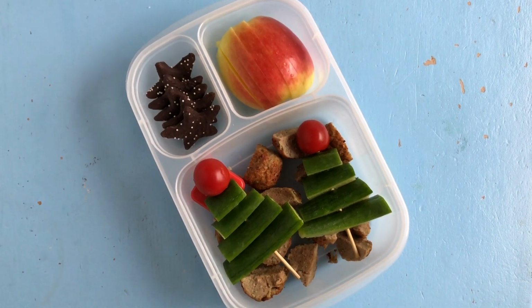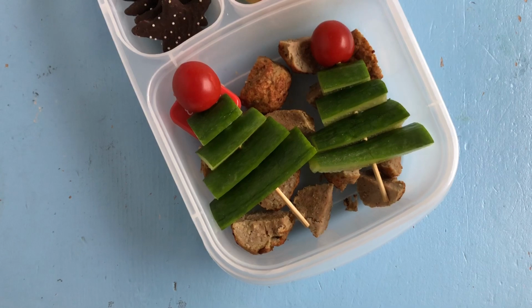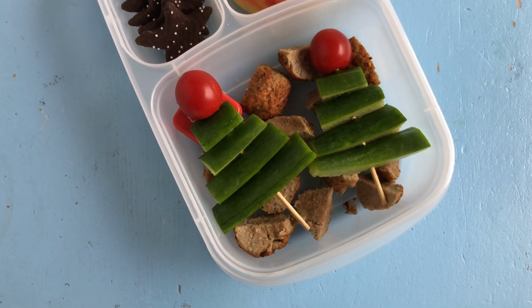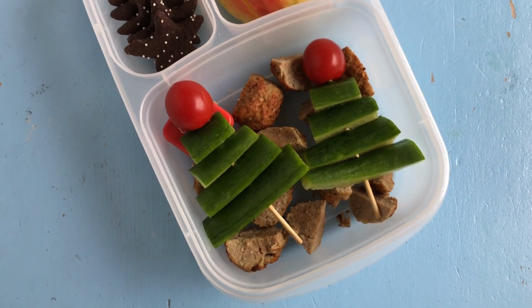Hey guys, it's Thursday, and this is Augie's lunch today. So down in the main compartment, we have some cut up meatballs. They were frozen, and I warmed them up. Then I cut them into chunks and cooled them off so they didn't steam up the lunchbox.